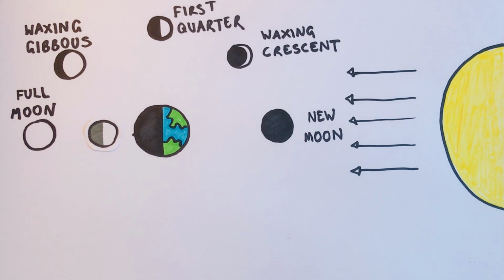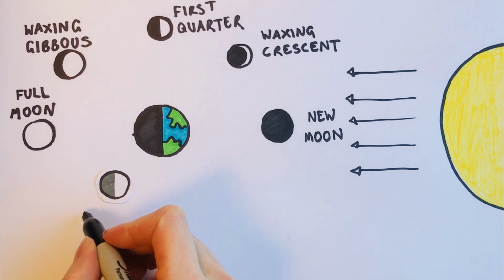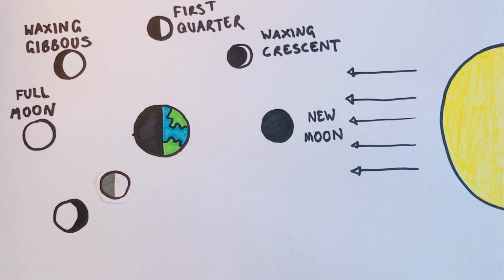The full moon phase occurs when the moon is on the opposite side of the Earth from the sun. After the full moon, the lit up part of the moon starts to decrease in size. We call this waning. When more than half of the lit portion of the moon can be seen and the shape decreases or wanes in size from one day to the next, we call this a waning gibbous moon.